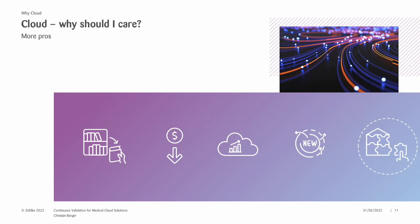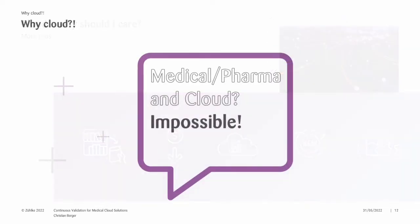With all that benefit, why do we in medical and pharma not also use cloud wherever possible? Some are afraid that validation costs might be just too high and therefore it would be impossible to go into the cloud with our solutions and our products. From our perspective, new does not mean impossible.